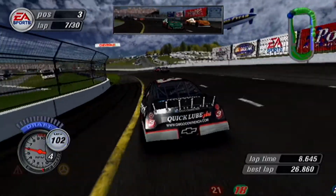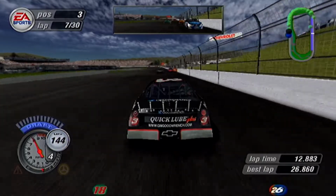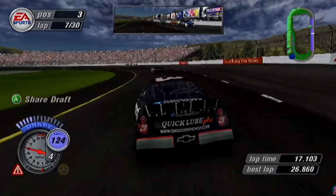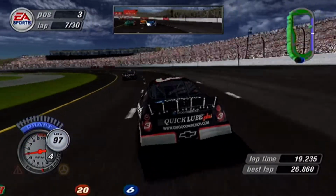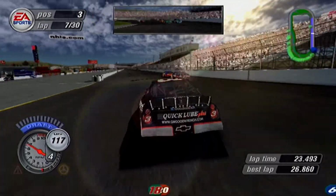I mean, I'm fast, but I'm also pretty free, and I'm worried about once the tires start to go, how free I'm going to end up being. And hey, look, it's the usual suspects up here, right? Jeff Gordon, Ryan Newman. Not a big shock. Not a big shock at all.